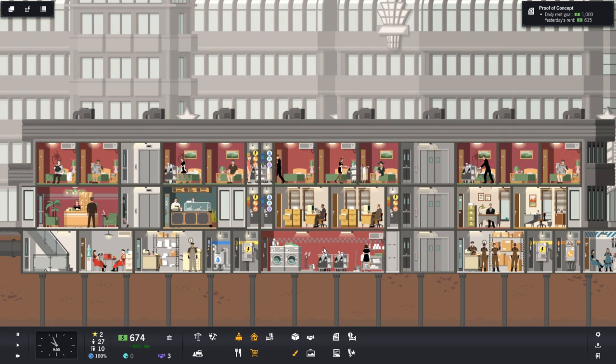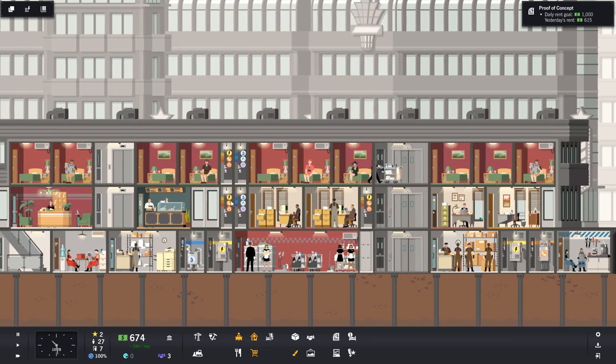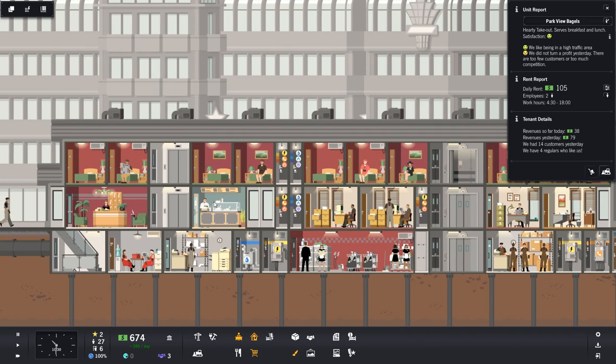Keep going with it. Now, we are kind of struggling for cash. We only have 674, but we are making a decent amount of money because our hotel rooms are doing a pretty decent job of generating revenue. Offices, not so much. I mean, they're kind of keeping us afloat. We have the one little bagel shop here, which is only making about 79 bucks a day. But as these guys leave their rooms, we're getting a nice chunk of change. Every time the hotel people leave, we get something like 140 bucks.